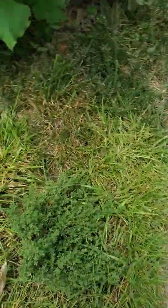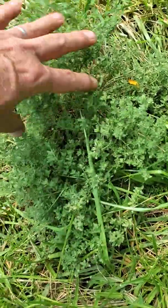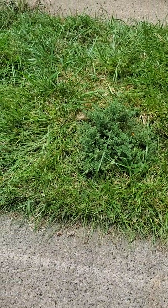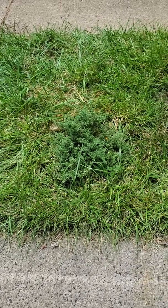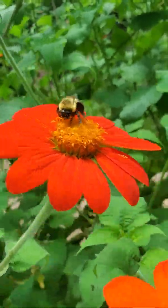I've got a, what do you call it? Thyme, the herb thyme there. I was kind of hoping it would spread a little more than it has. It's very, very happy there, but it's a little pain in the neck to mow around. Gosh, it smells great just from messing with it there. These are my friends, my pollinator friends.